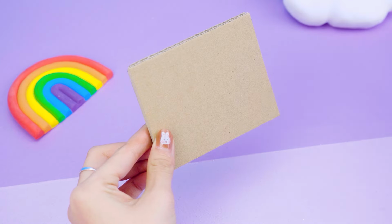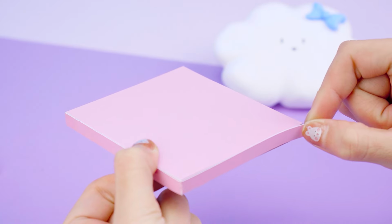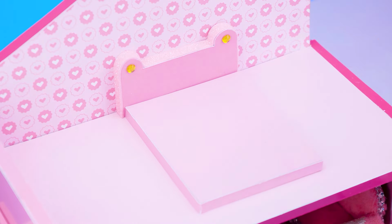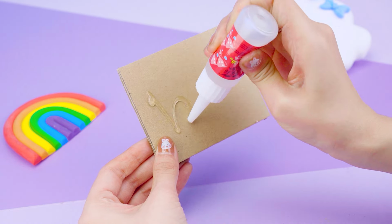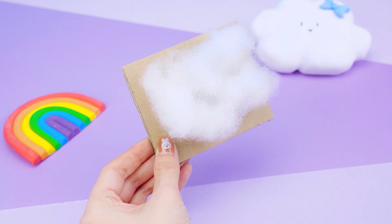Necessary for rest and relaxation, the bedroom. Let's make it. Let me make a soft mattress with lots of cotton, with white lace border to decorate. Looks nice.